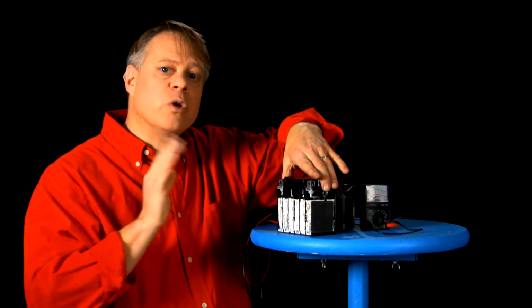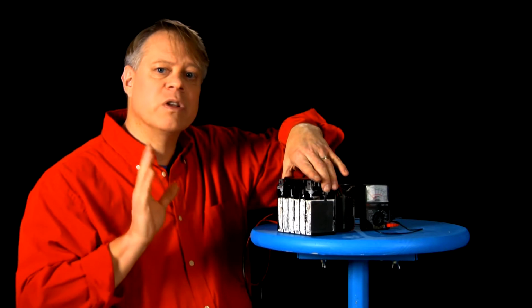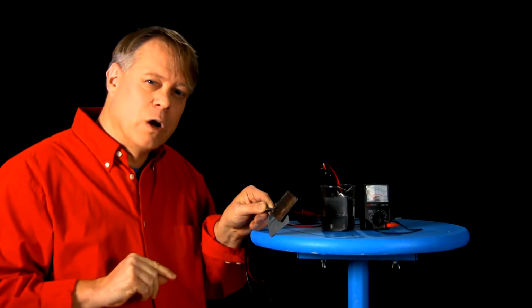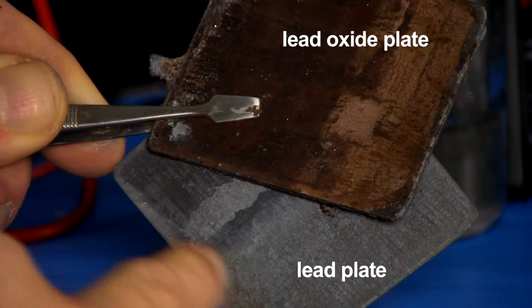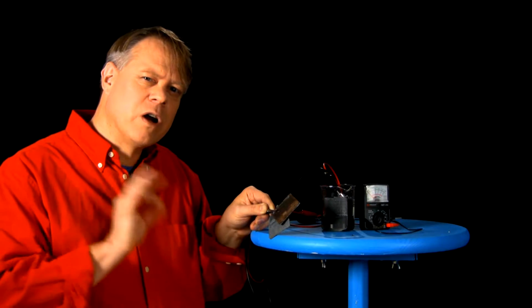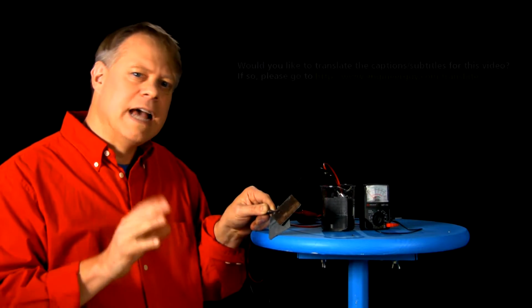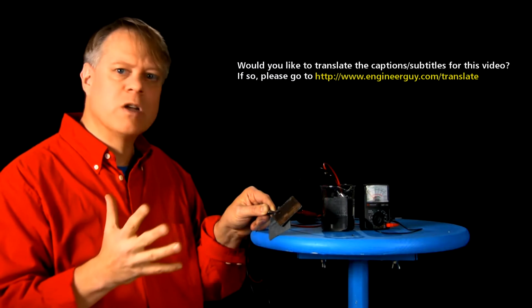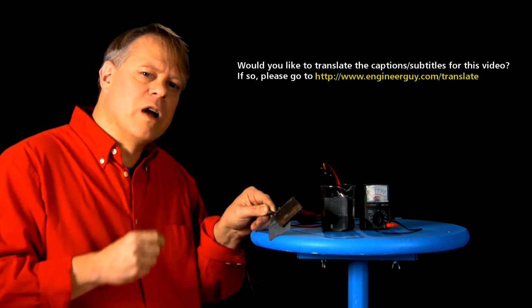Now, let me show you 2 plates from a discharged battery so you can see the effect of a deep discharge of a battery. If we look at these 2 plates, we can see the effect of a long-term discharge. This light coating here is lead sulfate. That explains why if you run a car battery to 0 charge a few times, you're likely to kill it. As the battery discharges, lead sulfate cakes the space between the plates. If too much builds up, you'll never be able to recharge the battery.